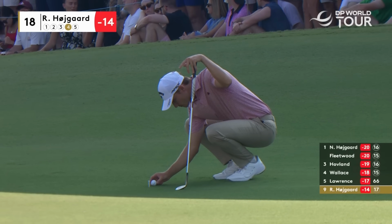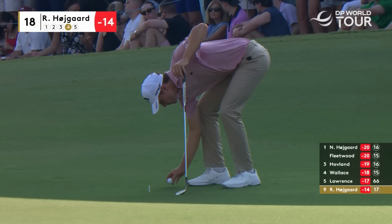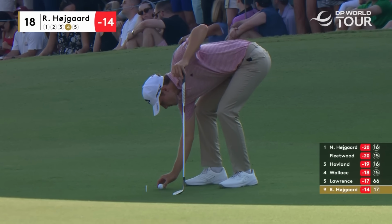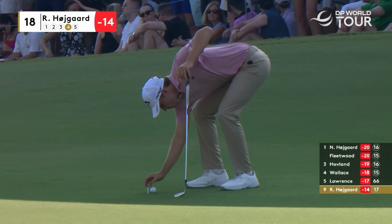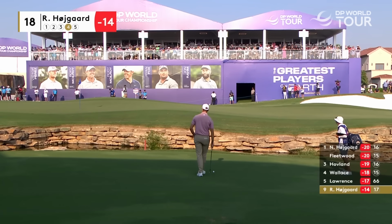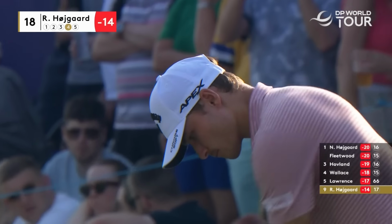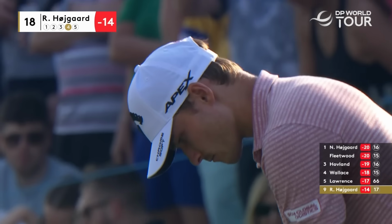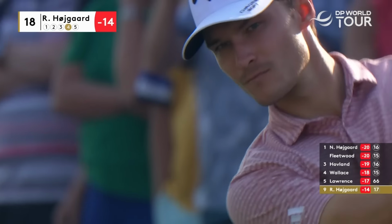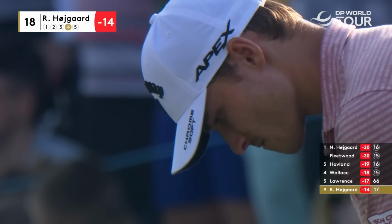So Rasmus Højgaard is going to take his drop, having found the water with his second. He's going to be playing 4 here at the 18th. I think this might have to go. If he's going to climb over Pavon, other things could change the outcome. It's not just what you do, it's where everyone else finishes on the leaderboard as well. All of this is making me awfully nervous for these guys.